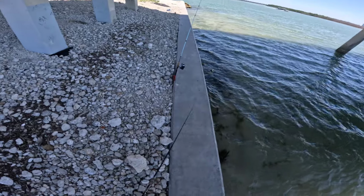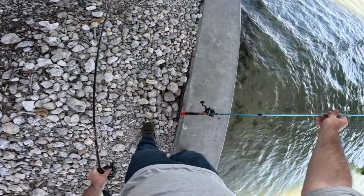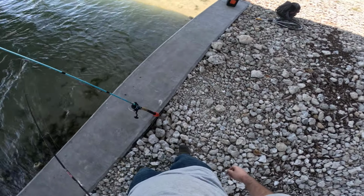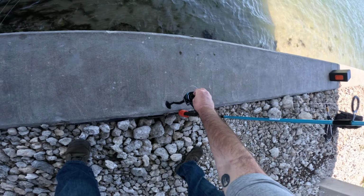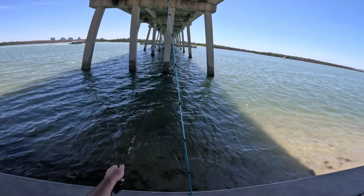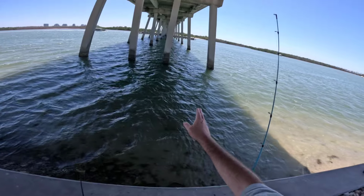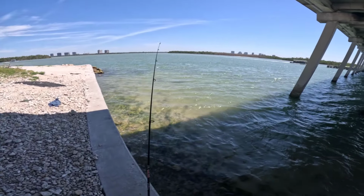Got my rod holder in, took a little doing. It's pretty tough around here, but I got it in some rocks against whatever this fabric is. Hopefully that stays pretty well. Loosen this drag back up, I had it tighter earlier. Since I'm kind of stuck here by the bridge, I didn't throw it super far. I don't want to get between the pillars and cut the barnacles, so I'm going to leave it there for now. Throw around a lure out in the sun.